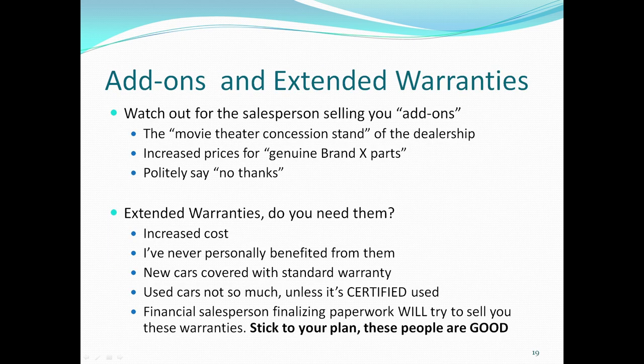And then, we're almost wrapping up here. Add-ons and extended warranties. So, I understand that this is their job and it's part of the whole experience of going to a dealership, but watch out for the person selling the add-ons. At some point during the transaction process, somebody may come. It hasn't happened to me all the times, but I think like 2 out of the 4 times, a person will come. I'm sorry, I'm calling this the movie theater concession stand of a dealership.